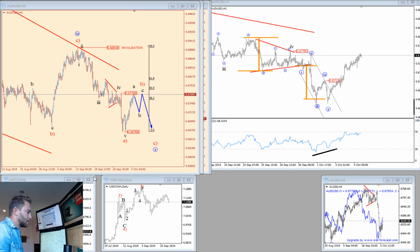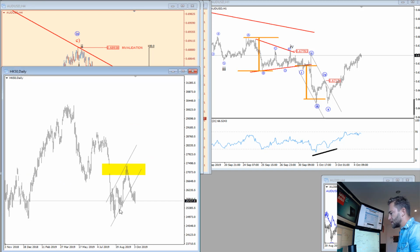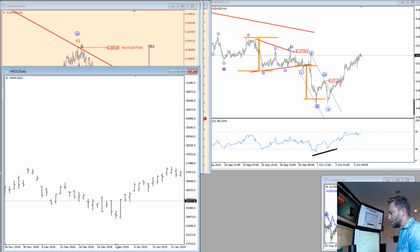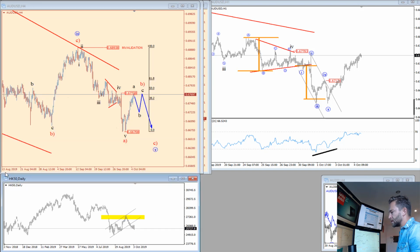Why I'm thinking that Aussie dollar could continue lower is because of Hang Seng Index. There was only 3 waves of recovery that filled the gap. We see a very strong reversal, even broken trendline support right there. So I'm thinking that more weakness could be coming, which means that Aussie could stay under pressure. But as I said, after these 3 waves rally.